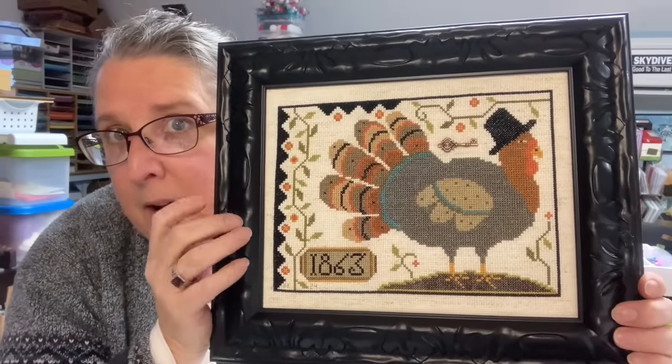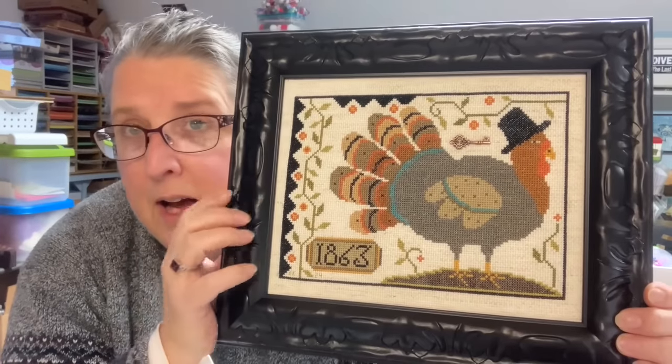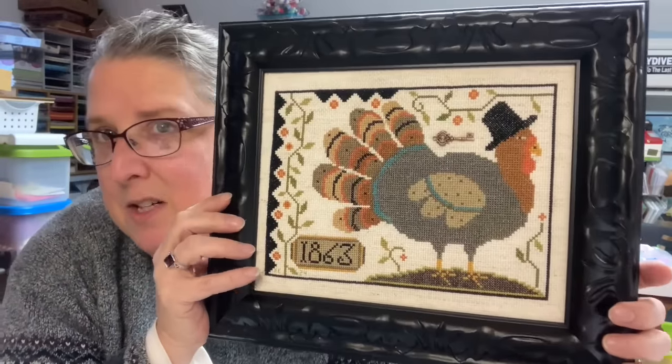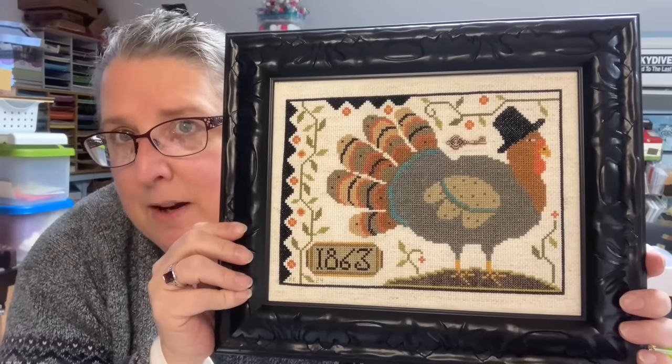This frame I got at a Goodwill, and I think I would call this a type of plastic. Just tapping on it and looking at the back, it's made to look like wood and it's not. But I really like how this one came out.